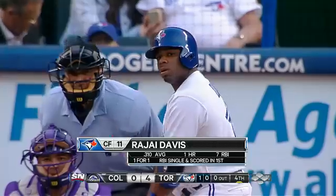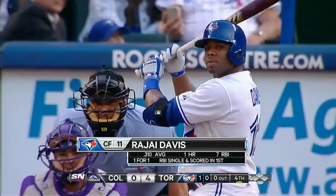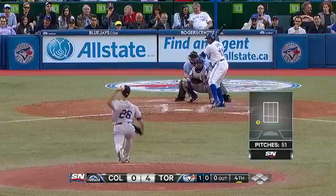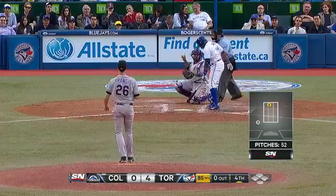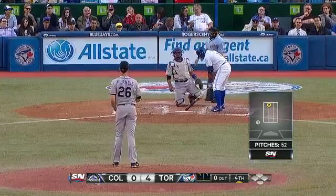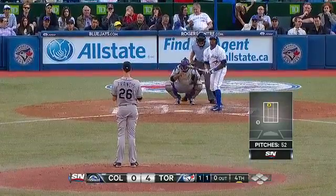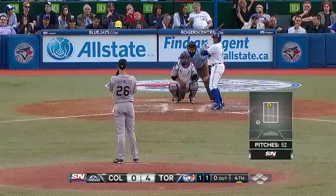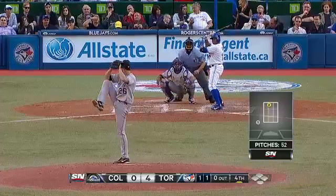Rajai Davis picked up an RBI on a single in the first. He also scored the 4th run of the inning. You know, put it in perspective, not just those numbers of how they've gained ground in the East. They'll be battling them head to head, and that's where they really have to make up ground.